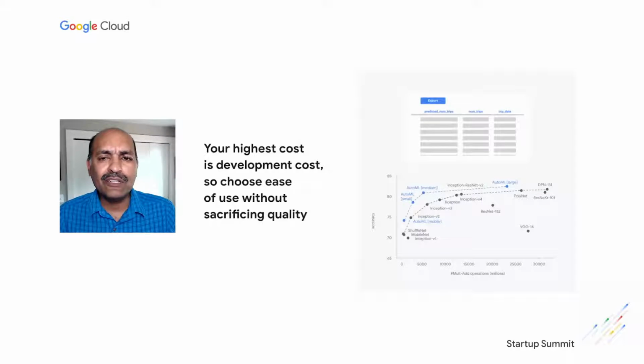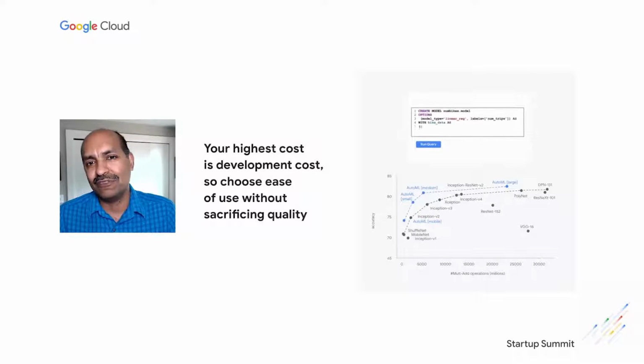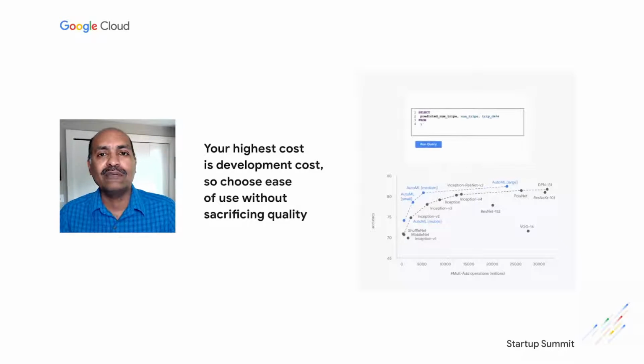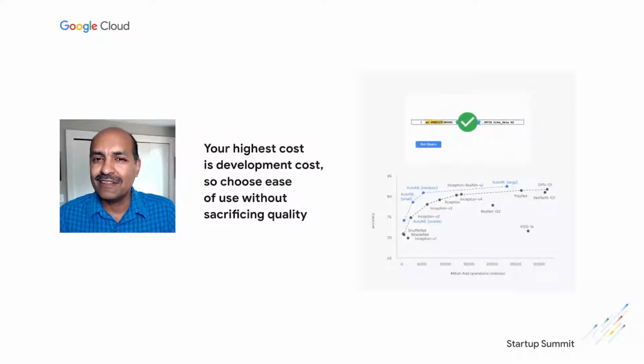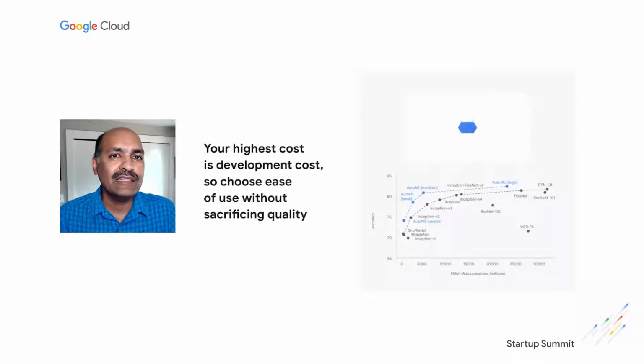You will have to continually retrain models, implement new ideas. So your team's productivity matters, ease of use matters. So what you want to do is to choose a platform that gives you ease of use. BigQuery ML to do machine learning within your data warehouse. AutoML for high quality models, taking them faster to market. And unification. Did you know that you can use BigQuery ML to train AutoML models? You don't need to sacrifice quality for ease of use. You can have both on Google Cloud.